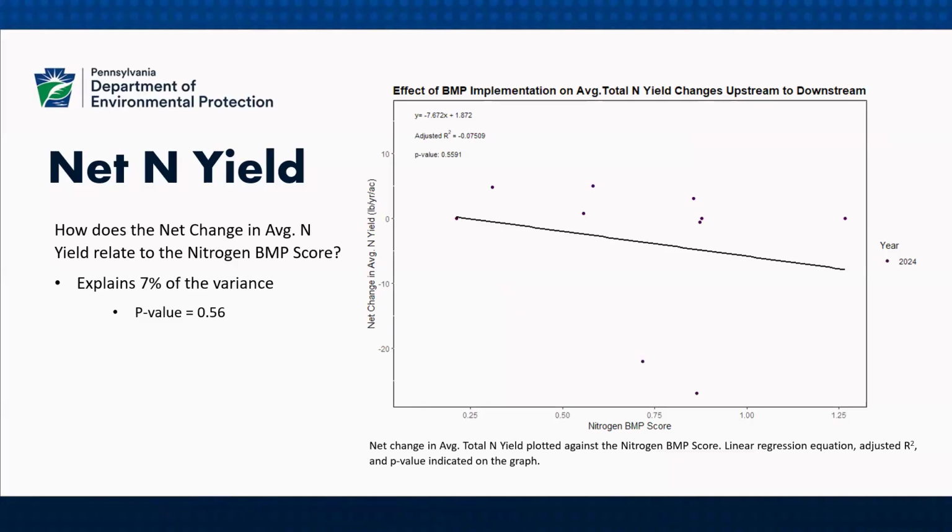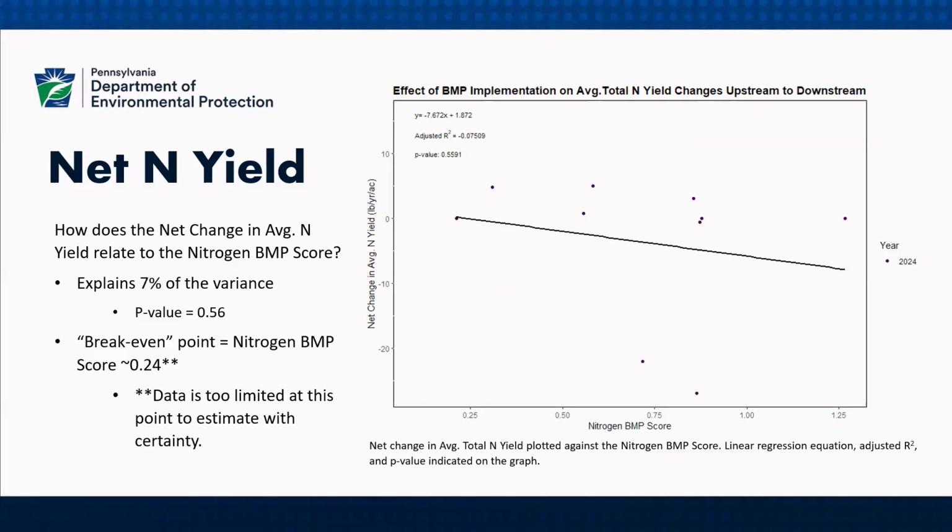The model we have right now doesn't explain a whole lot. The P-value is not good. We don't have enough data to tell you anything about what your score would have to be in order to see either a reduction in the yield or just a break-even point. We need some more information. We have a lot of outliers that are skewing where this model sits right now.